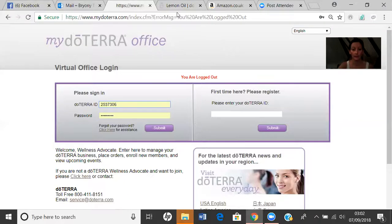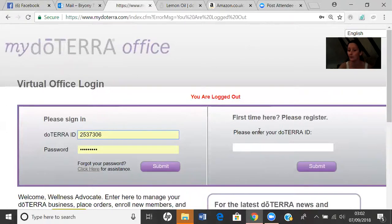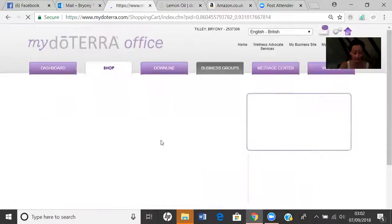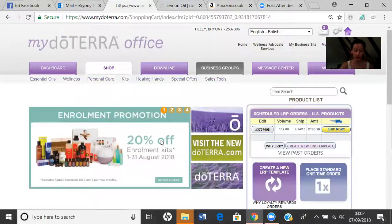Okay, so when you come to renew, you need to go to www.mydoterra.com, and this will bring you to your virtual office login. So you'll put in your doTERRA ID and your password. Now that will have been emailed to you in the welcome email. If you've lost it, just get in touch with me and I can grab it for you. Know that when you go in, you can change that password as you need to. You won't go in the first time because I will have set up your account for you. You'll need to go into this, please sign in here. You can see that mine is saved, so I'm just going to click on submit and hopefully it will take me in. So here is your back office.